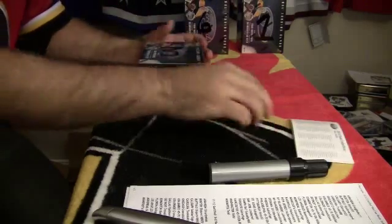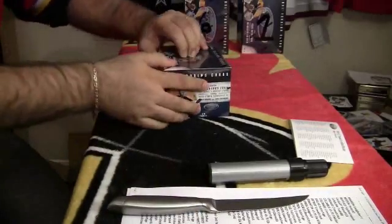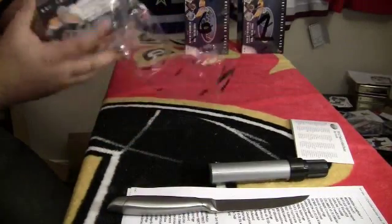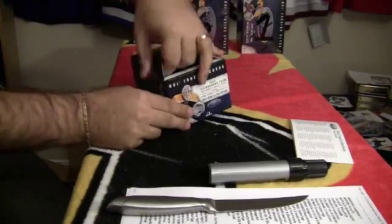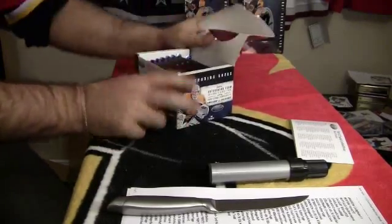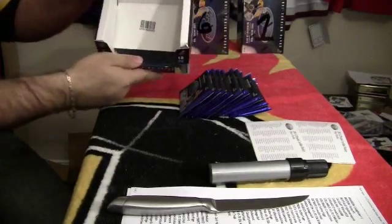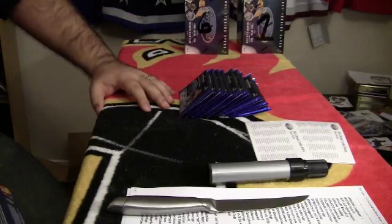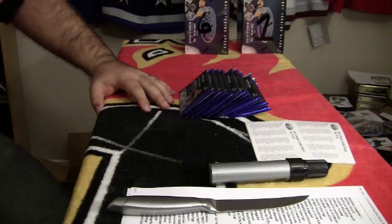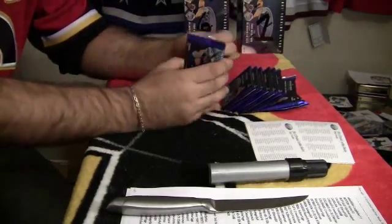All right. Second box for the first half of the mini case. Is empty. All right, pack one, second box.